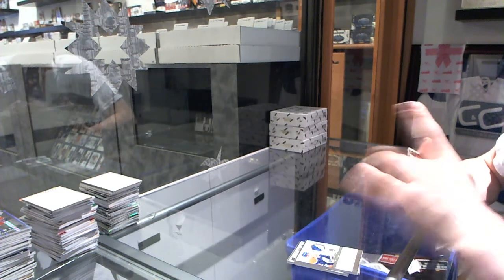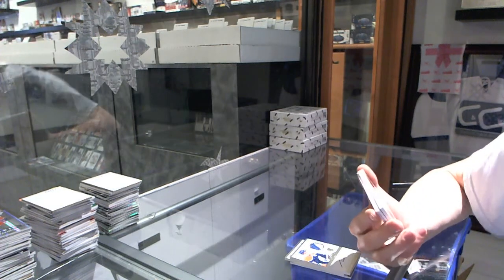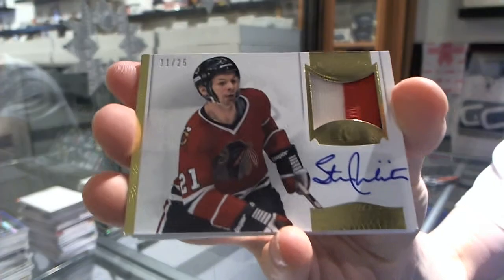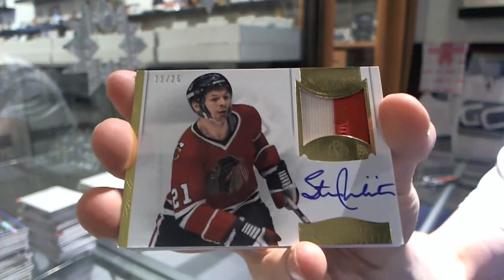Oh, cool. We've got a two-color patch and auto short print, numbered 11 of 25 for the Chicago Blackhawks, Stan Mikita. 11 of 25 for the Hawks, Stan Mikita.